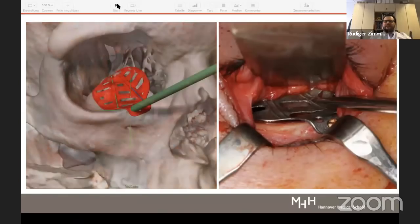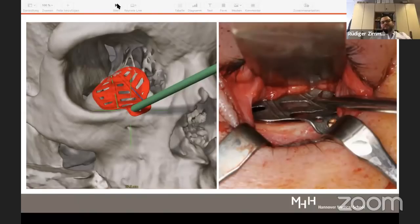good idea if your implant is at the correct position, because you never see simultaneously, is it at the correct position in the posterior back? Is it at the correct position laterally, medially? You can only see the infraorbital one. And if you go further back, you can only see the posterior ledge. Okay, you can only see the medial one.